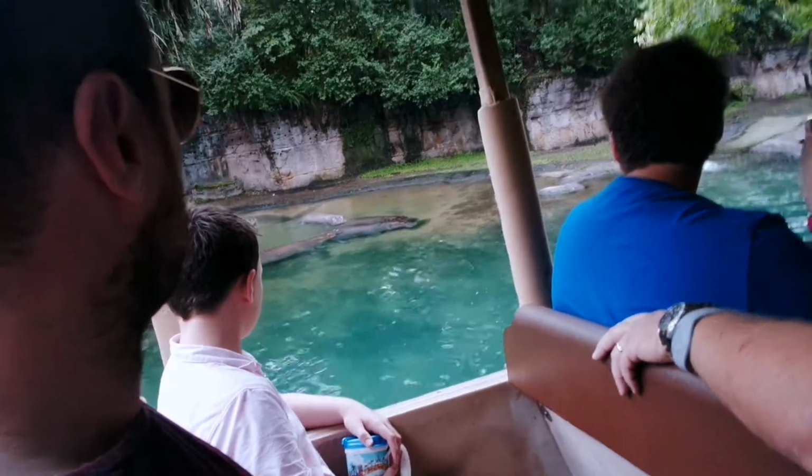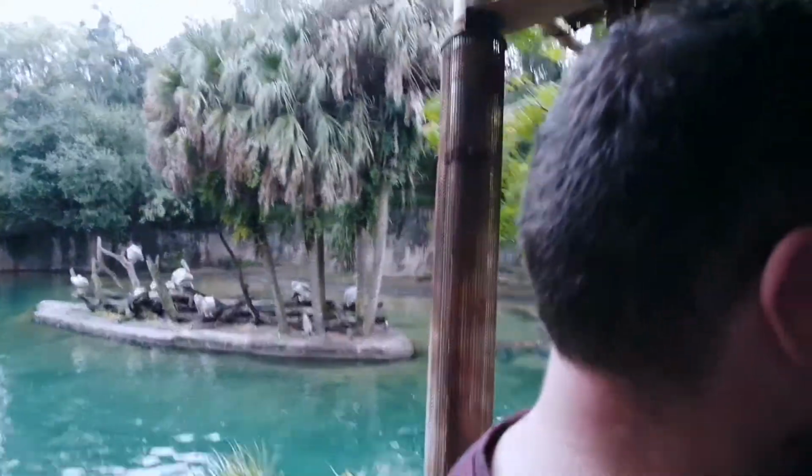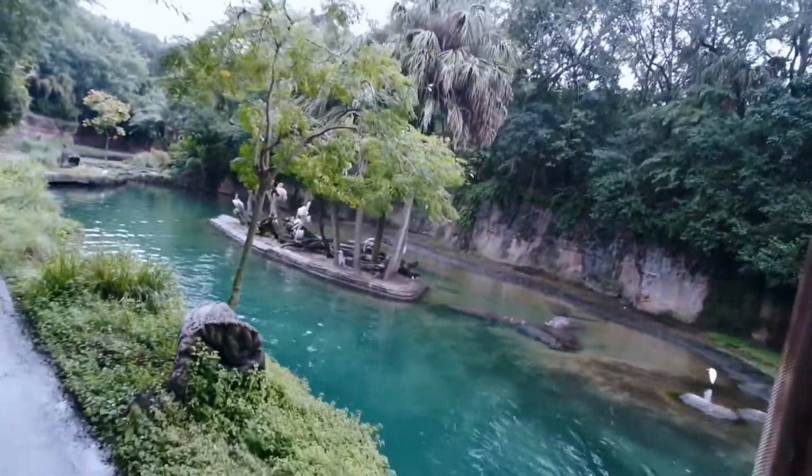Now hippos do look very cute and cuddly, but like I said, they're extremely territorial. Now some of you may just be able to see a baby hippo right over here. It looks like they're nursing right here. Right over here, guys. Now when it comes time for that baby to nurse, it will actually close its nose and ears automatically to allow it to nurse, because they actually nurse under the water.